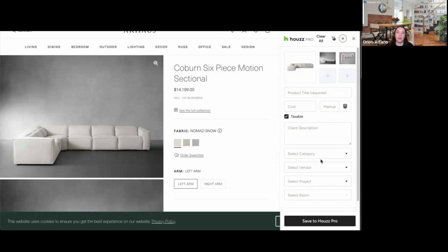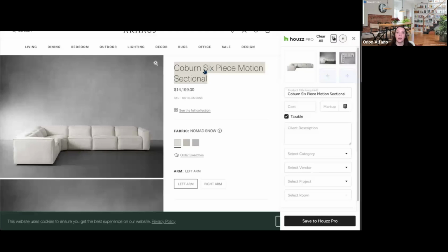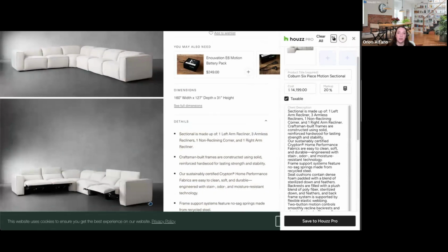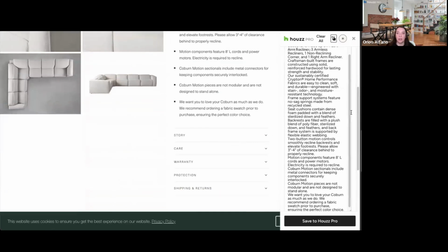Now to pull in the rest of this information, we will select this hand here. This is our selection hand. As I hover over different sections on this site, I can click and then assign that highlighted section to a particular category. You will have to include the product title, and then from there I can add in the cost. If I have a markup, I can go ahead and add in that markup. Is the item taxable? And now if I want to add in that client description, I can look at the details, select this for the description. I can really essentially pull in any information from this web page.